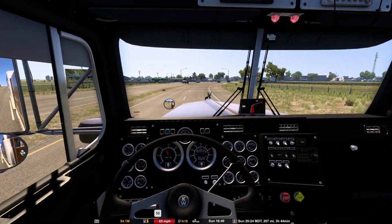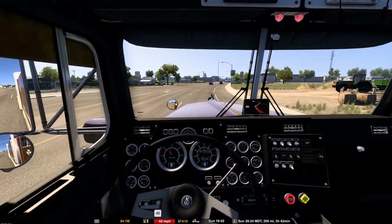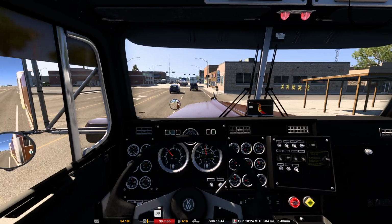A lot of farms in here, guys, and country lanes. One day I should take my Dodge Ram and come here just to explore.